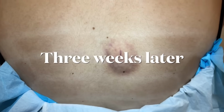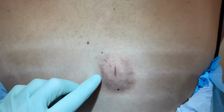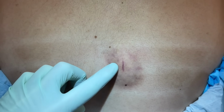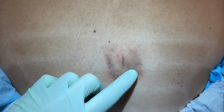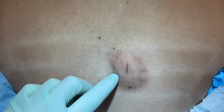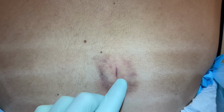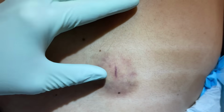Okay, guys, this is our large abscess that we had. It was the one that was out 2 or 3 inches almost. And we're 3 weeks out now. She's still regressing, but there's still a little bit of a fluid pocket in there. Instead of waiting 3 or 4 months for her to reabsorb that, we're going to just numb her right at the bottom here and do a little poke and see if we can get some of that fluid out. And then go from there.